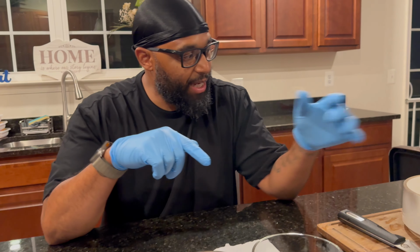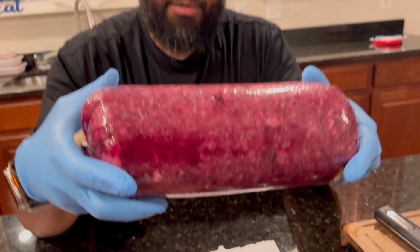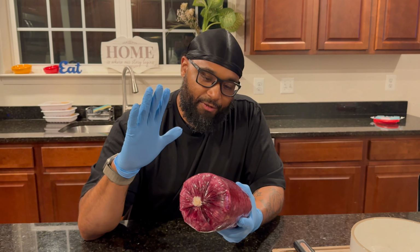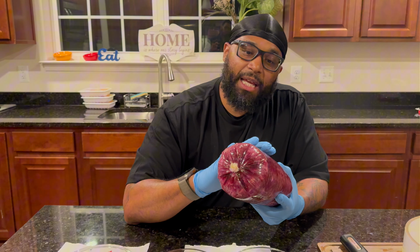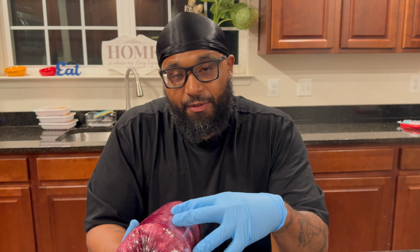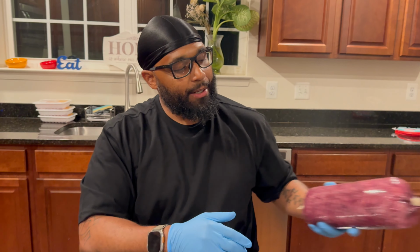We have 3 different blends right now. This right here is my supreme blend. In my supreme blend, we have 80% beef muscle, 10% bone, and another 10% organs. The organs in here, you're going to get liver, kidney, and spleen.